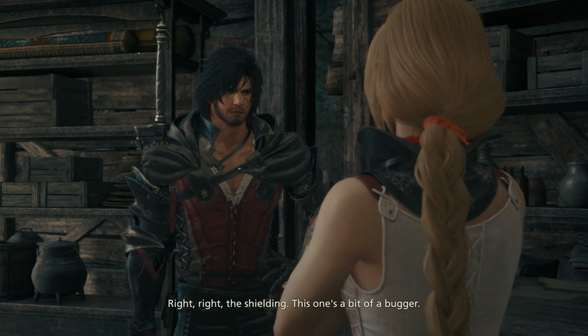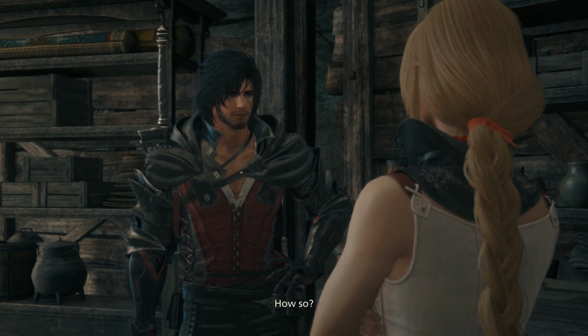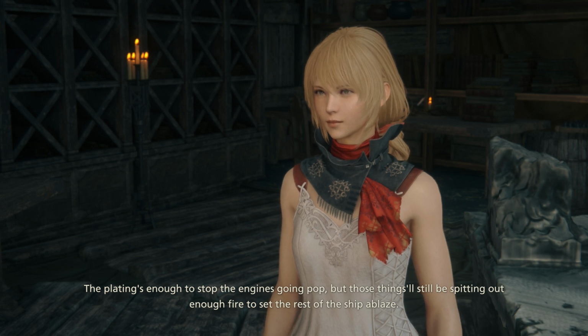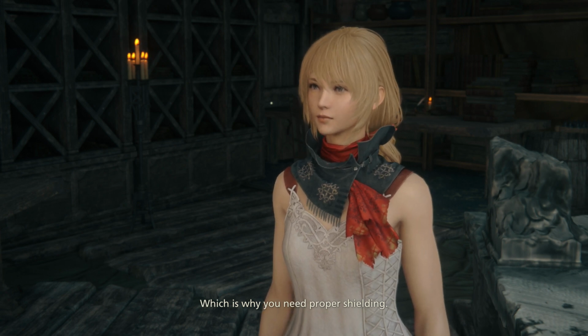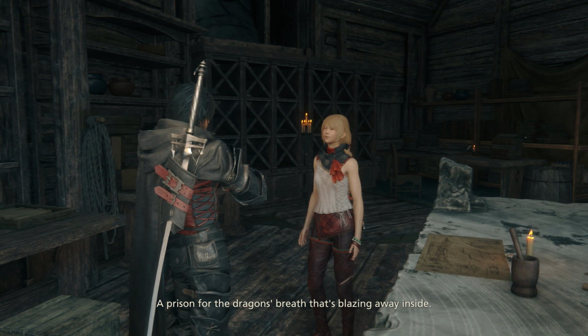Right. Right, the shielding. This one's a bit of a bugger. How so? The plating's enough to stop the engines going pop, but those things will still be spitting out enough fire to set the rest of the ship ablaze. Which is why you need proper shielding. A prism for the dragon's breath that's blazing away inside.